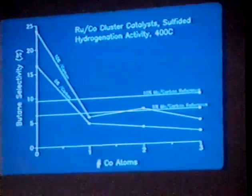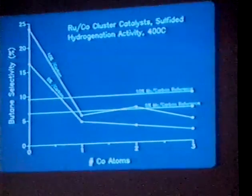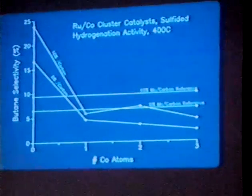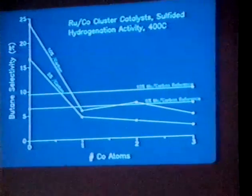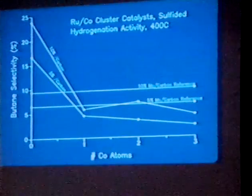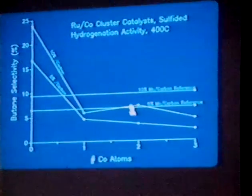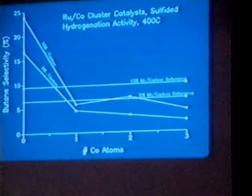The primary products of desulfurization were butenes. Smaller amounts of butane were also observed. This could be a reflection of the hydrogenation activity of the catalysts. Here on carbon supports, you see the ruthenium has a very strong hydrogenation activity, and those catalysts containing any amount of cobalt have very low selectivities for butane.